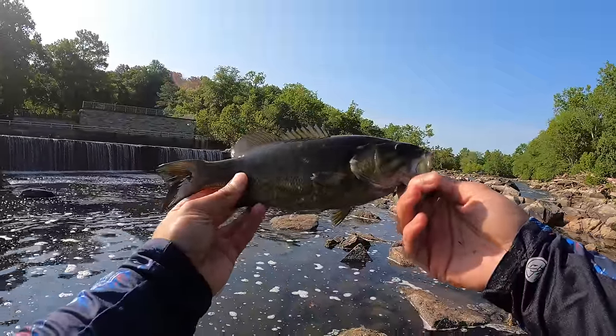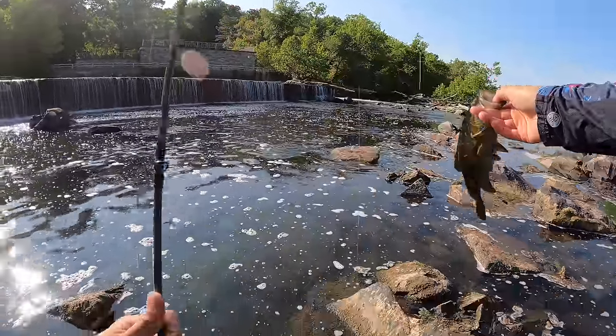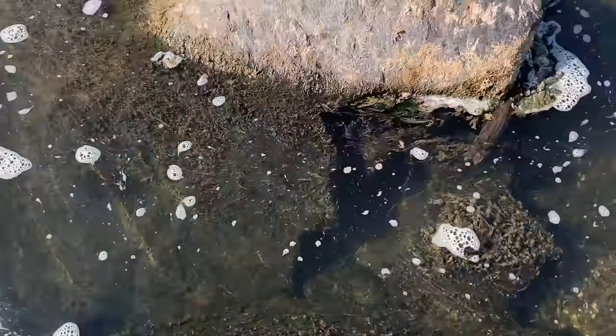Just about what you'd expect for an average sized river smallmouth. Fish number one of the day. The move is paying off so far. Let's let you go right over here so I can watch you swim off. Boop. There she goes.